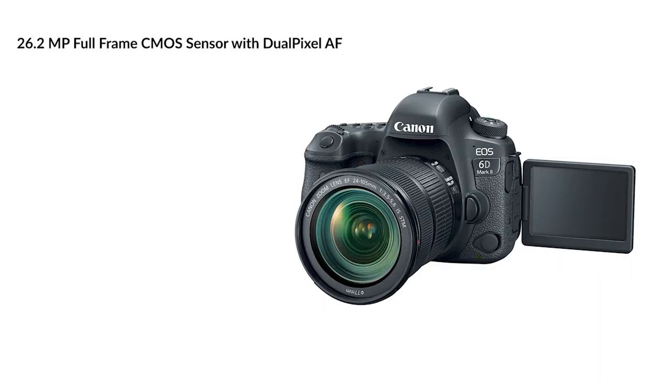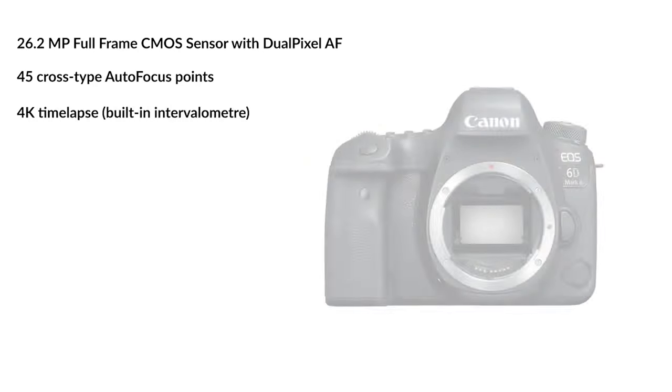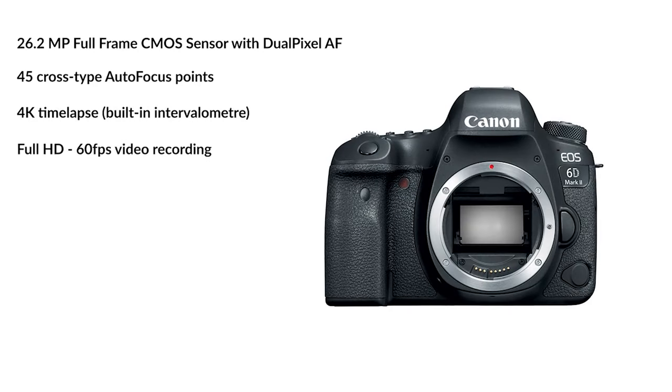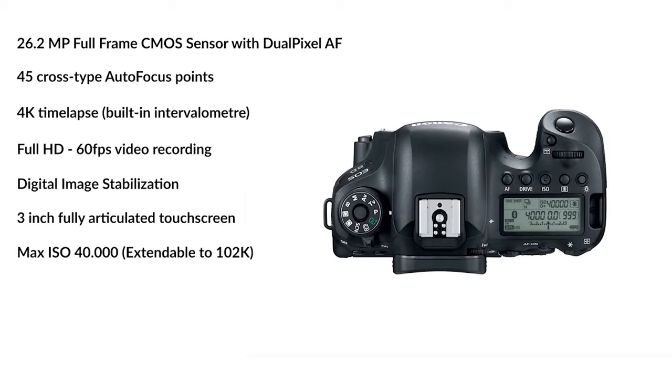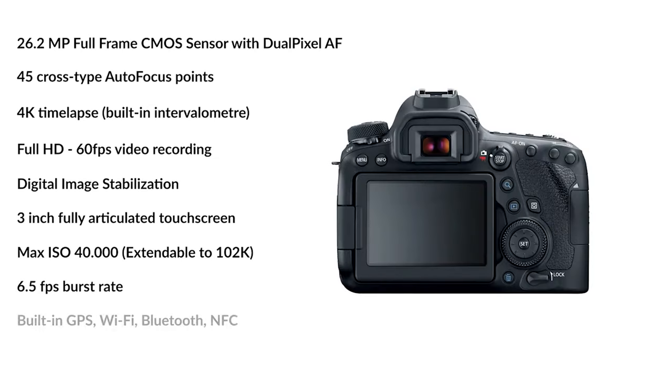All right, so the main features of the Canon 6D Mark II is a 26 megapixel full frame CMOS sensor, an ISO range of 100 to 40,000, which can expand from 50 to 102,400. Also a 3-inch fully articulated screen, an optical viewfinder, 6.5 frames per second continuous shooting, full HD at 60 frames per second, that's the maximum resolution by the way, 1080 at 60 frames per second, built-in wireless, and also GPS. The camera by itself comes in at around 765 grams and also has a weather sealed body.